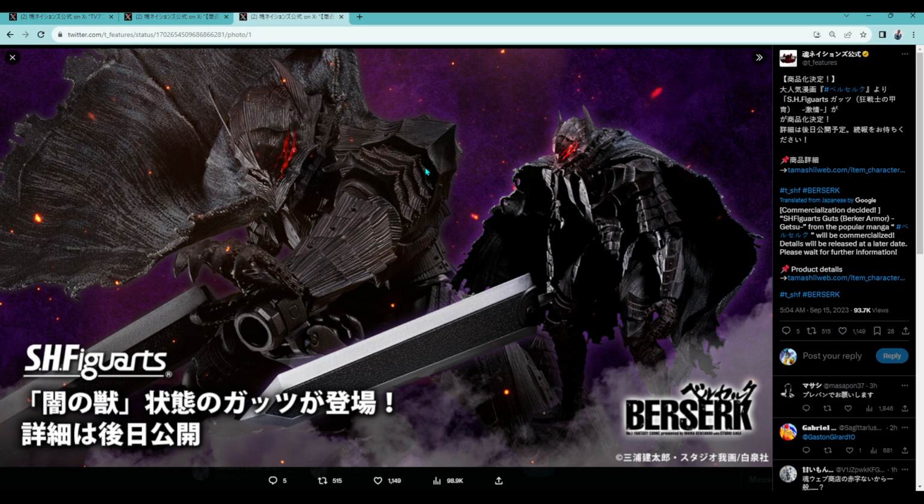And it'd be cool if the eyes glowed. I won't lie. If the eyes actually glowed, that would be cool. But we'll have to see. But for all of these, there are no other details. We just have to wait for them to drop that production information, when they release, when's pre-order, how much it will be. I'm estimating that this guy might be the same price as Guts, if not maybe a little less.